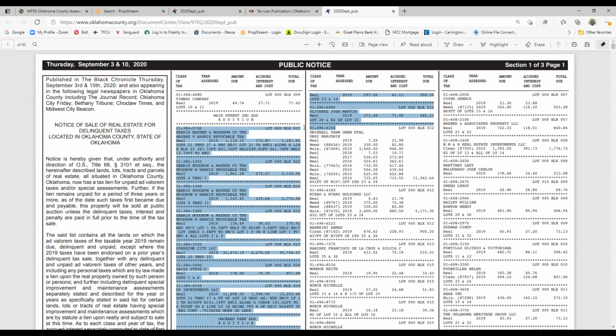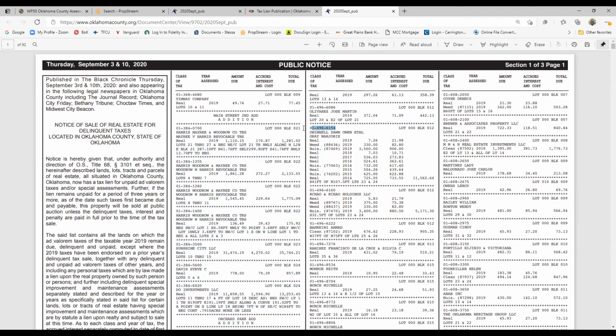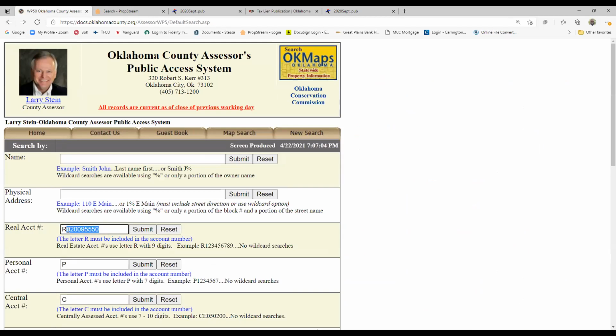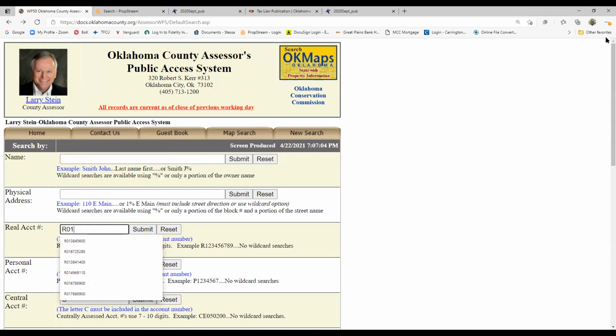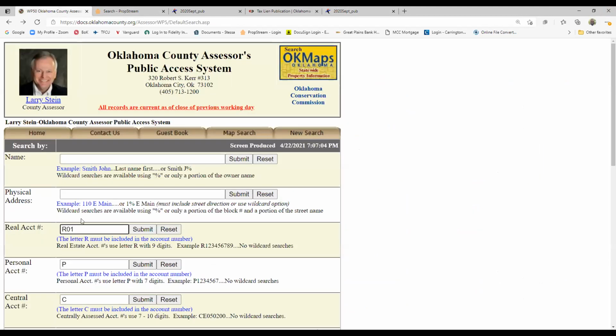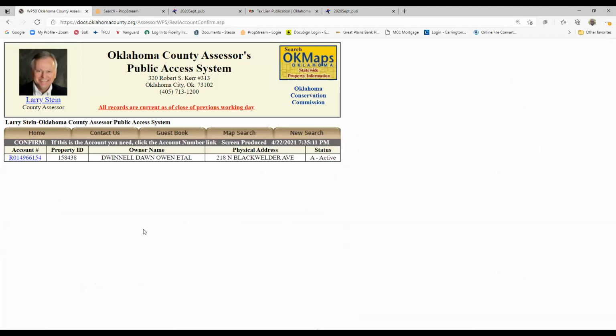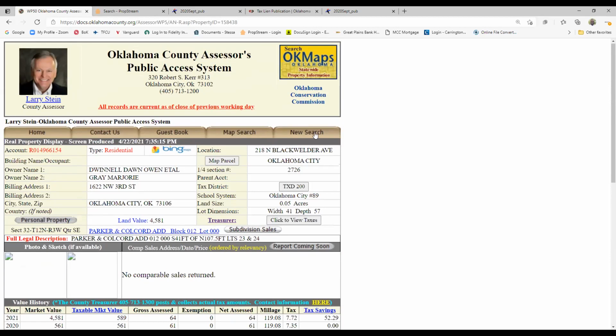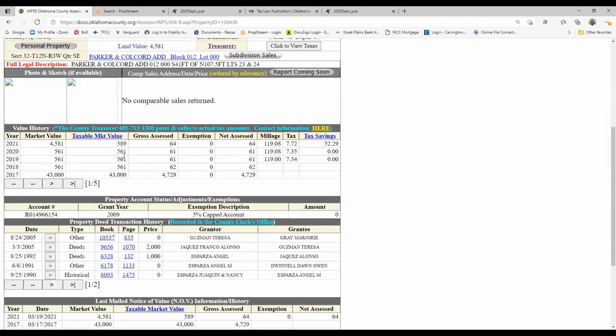It's 01-496-6154. Let's go here. 01-496-6154. All right, this is over on Blackwelder. It doesn't even have a picture, so probably, let's see. Yeah, this looks like it might be land.